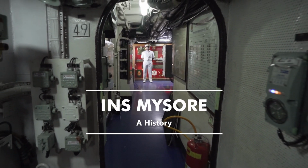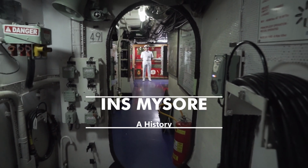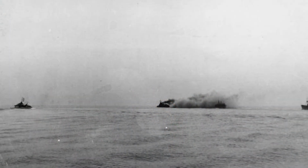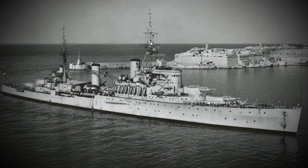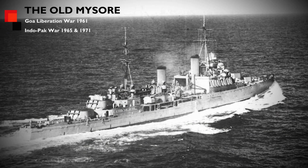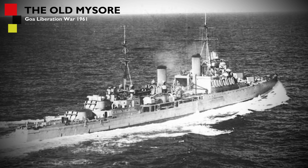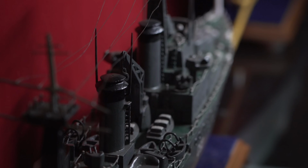The old Mysore served for 17 glorious years in the Royal Navy. We acquired her on 27th of August 1957. A World War veteran, the ship survived a torpedo hit by an Italian submarine. Technologically way ahead of her time, the ship had 9 6-inch guns, an enclosed bridge and modern radars. Her operational achievements included the Goa liberation of 1961 and the Indo-Pak Wars of 1965 and 1971. She was decommissioned after 28 years of service on the 29th of August 1985.